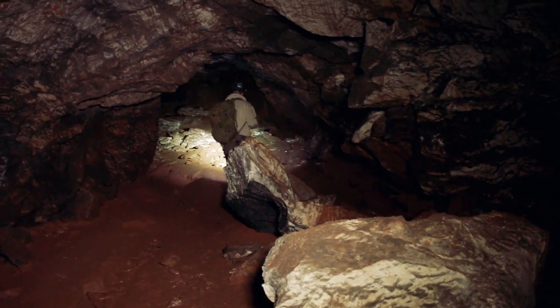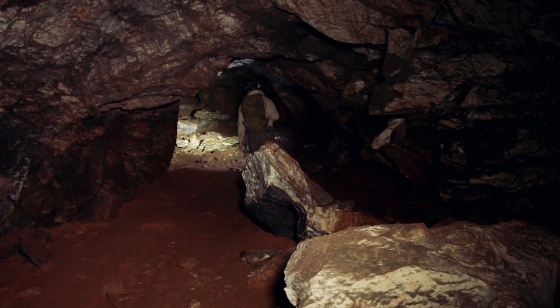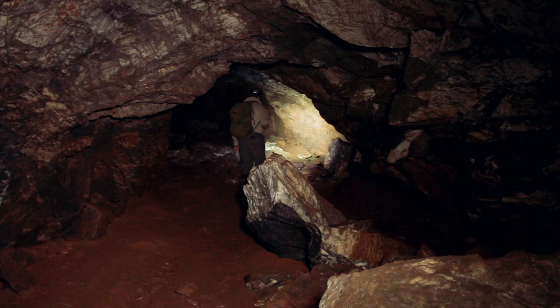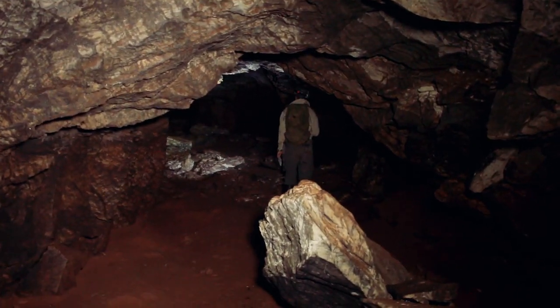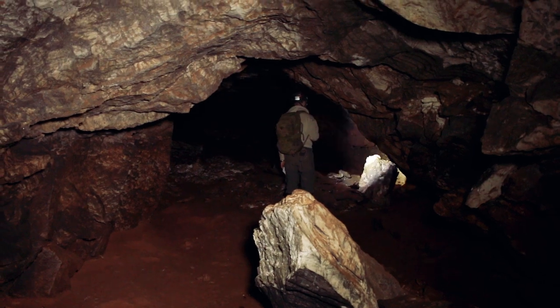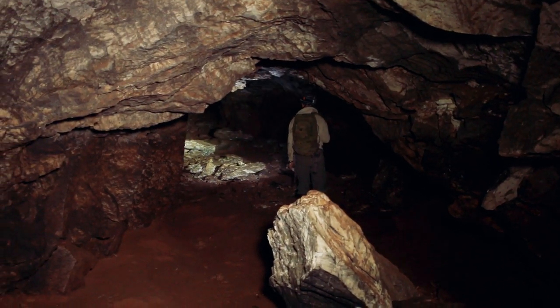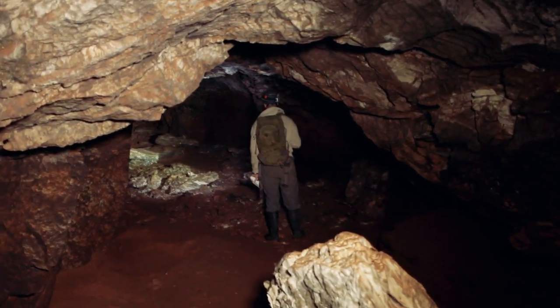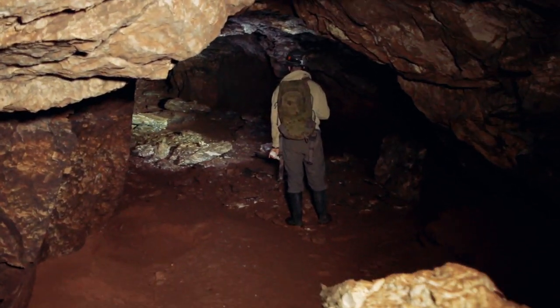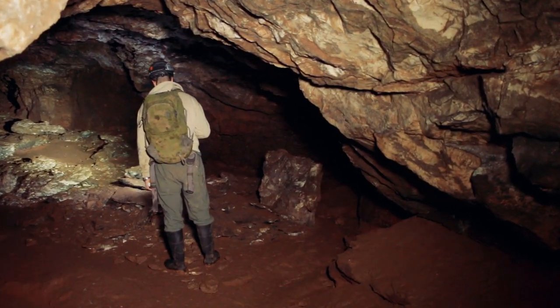Amazing. I am extremely surprised that this is in here. All of this is, by the way, under the main road up top where we showed you before, where we came down. So this is incredible. We're well beyond the road now. We're over on the other side of the road for sure by now.